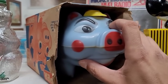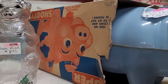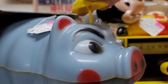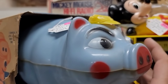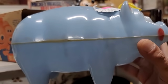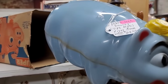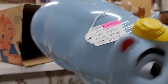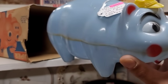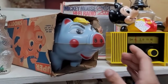Look at this little misfit. It's super snooty. I'm not making that up. It literally says super snooty. Oh, his hat. What is this? Oh, you put money in, he's a bank, and his hat rises. The old celluloid, in his box. 24. I'm gonna be honest with you, I feel like there would be resale value on here. I'm not entirely sure how much. I guess it's one of those things where it depends on the buyer.